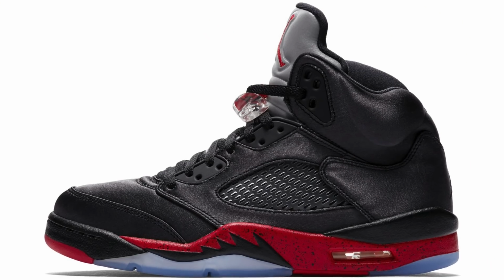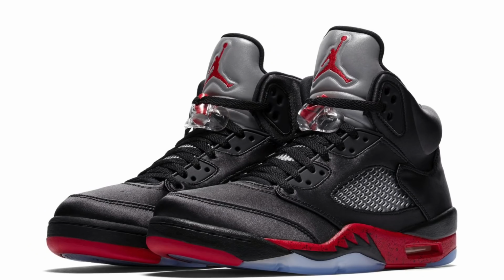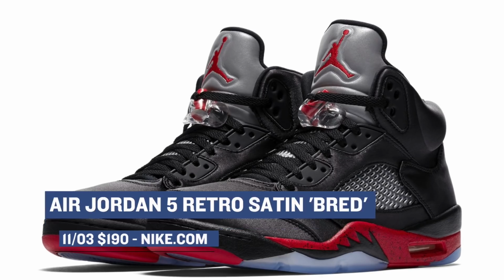Jordan Brand hooked up the ladies earlier in the week, but for Saturday, they've got 2 pair of kicks for the men, I guess, and the women as well. First up is the Air Jordan 5 Retro Satin in the Bred colorway. Those will cost you $190 for the Tinker Design basketball shoe. I actually really dig this and how they mix the materials on the upper.